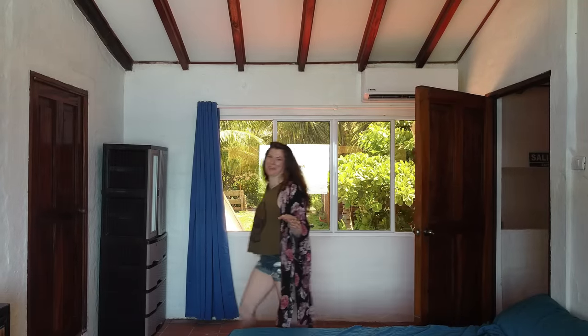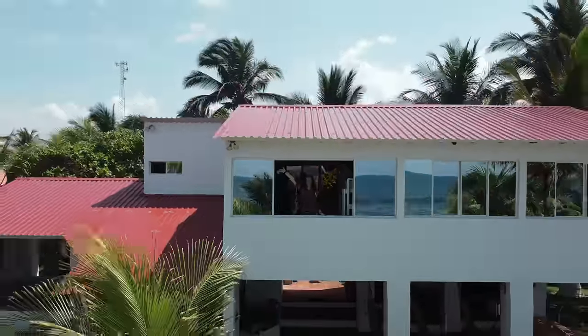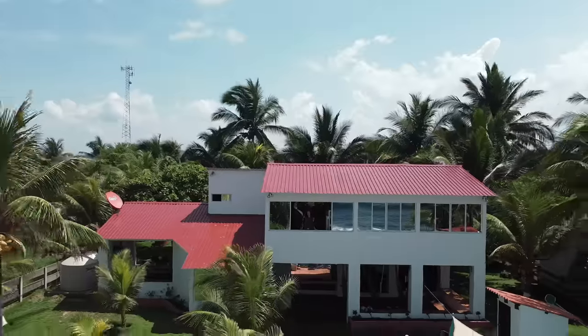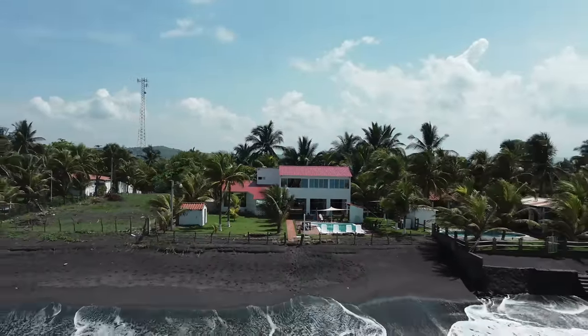This is the master bedroom. There's a giant king-size bed, bunk beds, another single bed, and a bathroom all to yourself. But the best part is, it's Bella Vista. Isn't Barra Salada amazing? And we're just getting started. I can't wait to show you around.